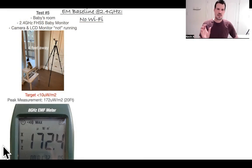So the next test that I'm doing is we're going to test out this FHSS baby monitoring system. The first test is the same thing: we're going to establish a baseline. The baby monitoring system isn't even powered up yet. And of course, I'm not using Wi-Fi for this test because this FHSS system doesn't use Wi-Fi. It uses its own dedicated communication protocol. So for this test, I have the Wi-Fi off. But I still wanted to test the 2.4 gigahertz background radiation to see what baseline we're starting with.